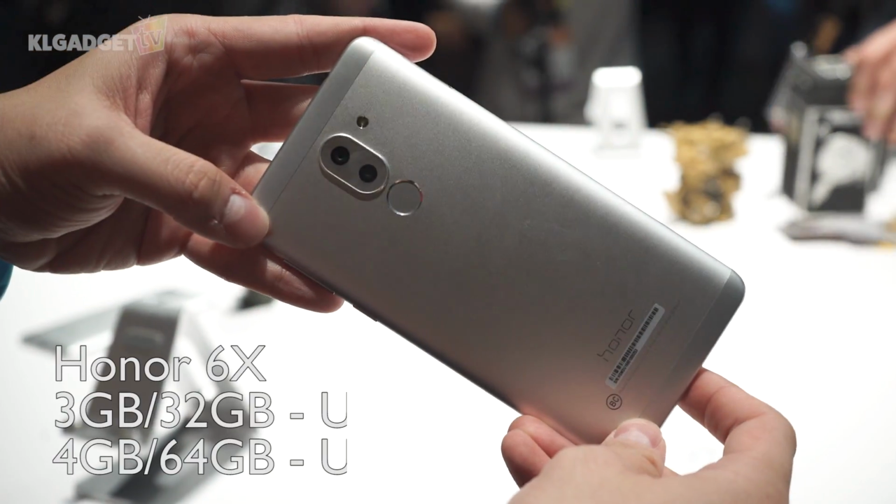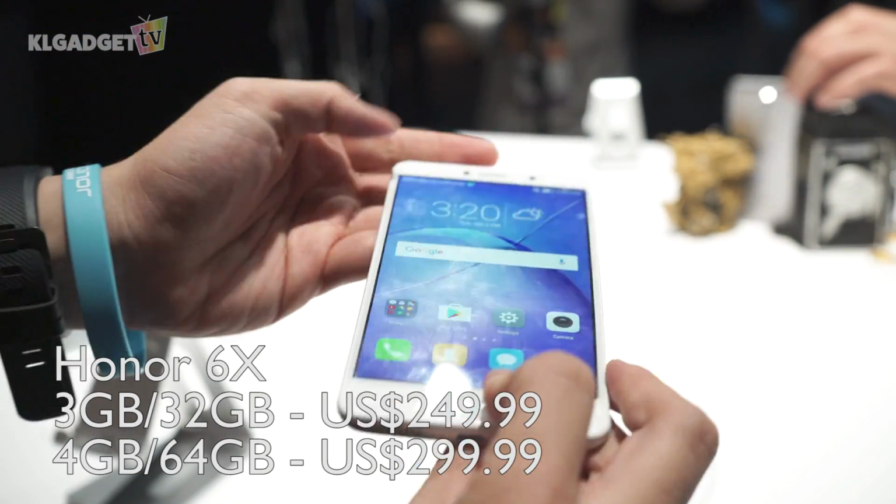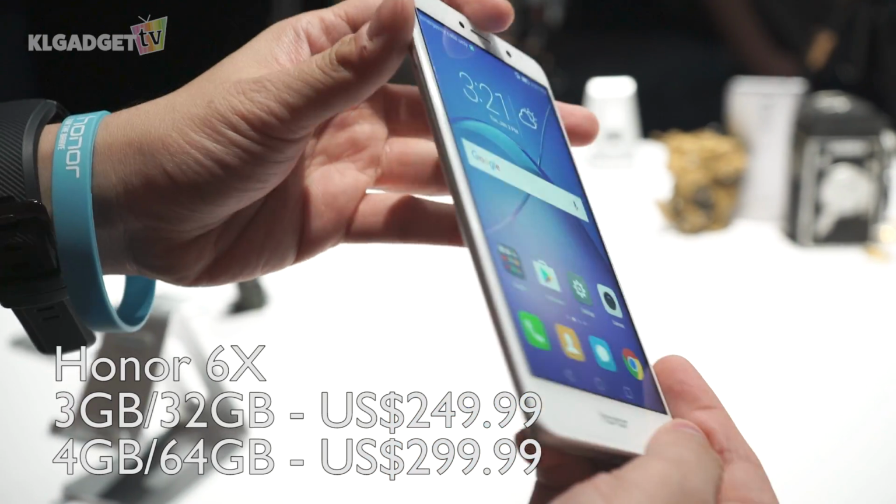So the Honor 6X is going to be in Malaysia very soon. And though we don't have the Malaysian pricing yet, Honor has already announced the US pricing of this phone. So the 3GB and 32GB storage model will cost $249.99 US right here, while the 4GB, 64GB model of this phone will cost $299.99 US right here. So yep, that's it for the Honor 6X.